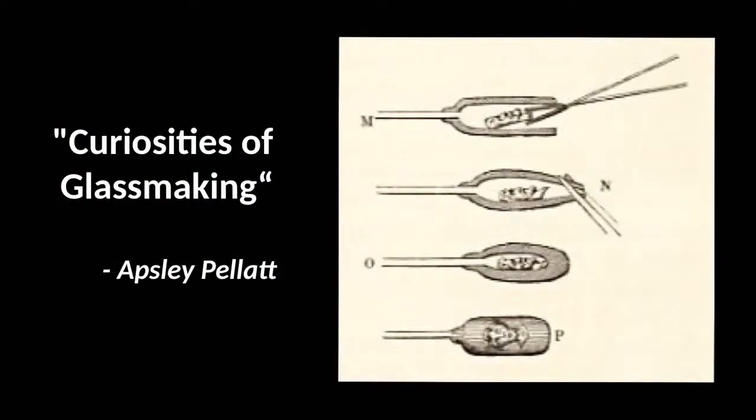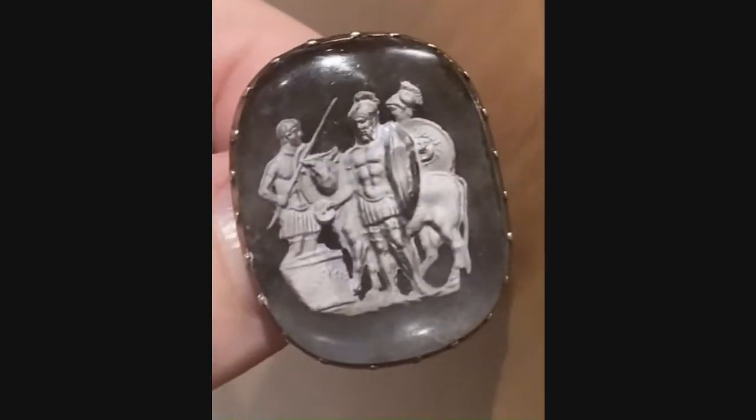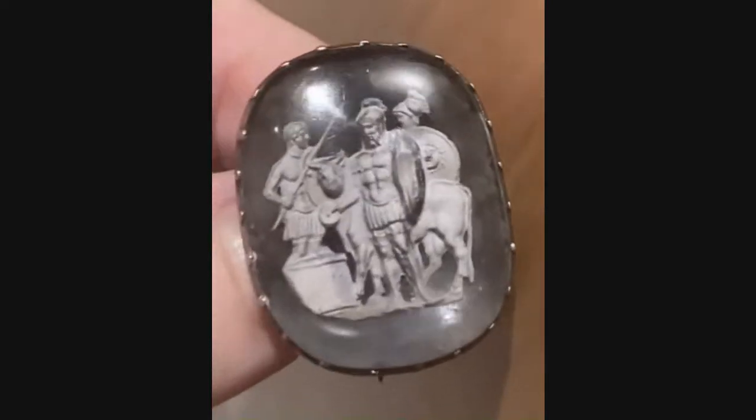And we have here an illustration from a book written by Apsley Pellatt in 1849 called The Curiosities of Glassmaking, which really shows how these were created. So basically, you'd have your sulfide, and then you would need to insert it into hot molten glass and then suck the air out. And it would encase the object. And that's exactly what we're seeing. And that's why in this piece here, you can see that it is three-dimensional, and yet there's no space between it and the ground.